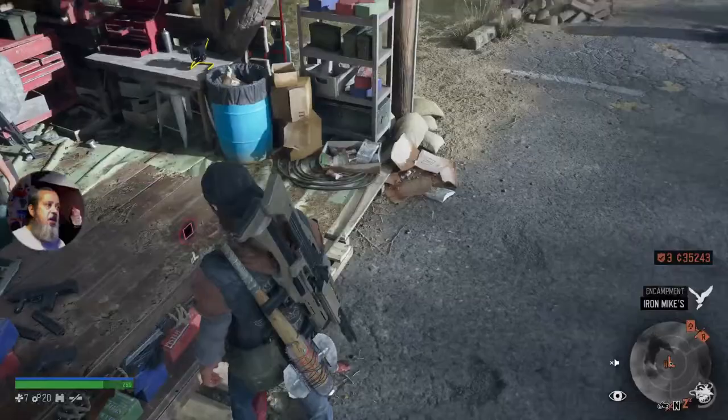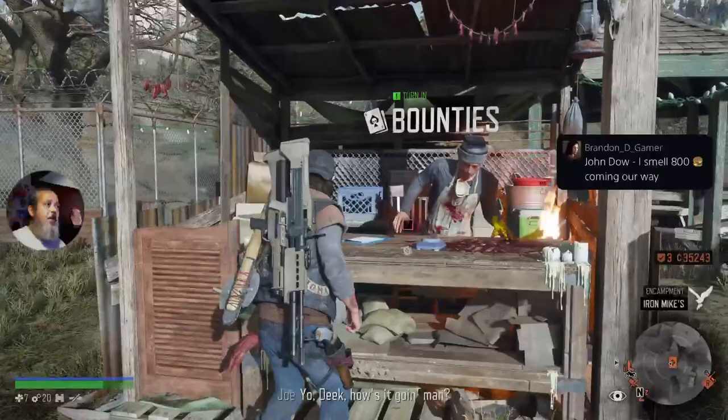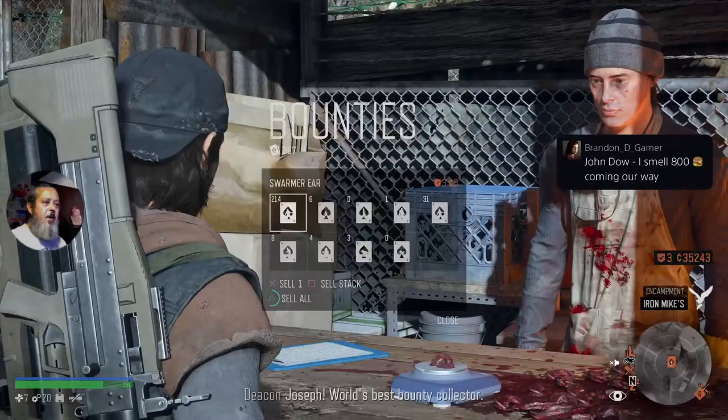I'm going to go and sell some ears so you guys can see the process for those who haven't seen it. This is where you sell your bounties. Your bounties are your ears. I have 214 and a bunch of other different ones. I'm going to press the button. I'm gonna sell them all. Nice. That's all I got for now.